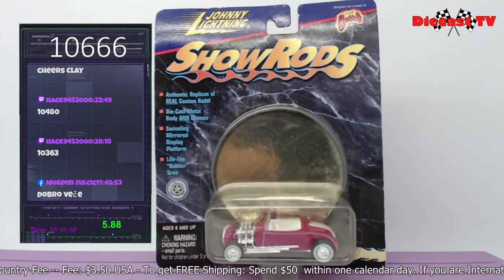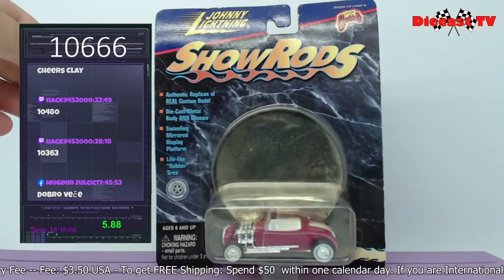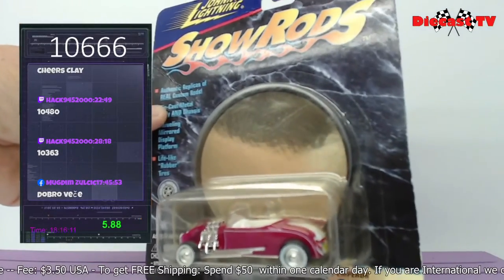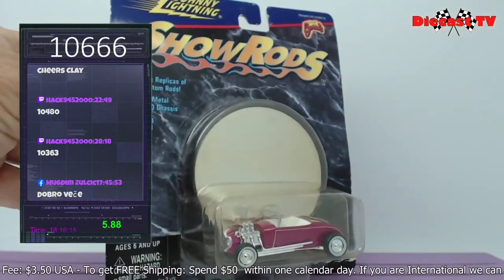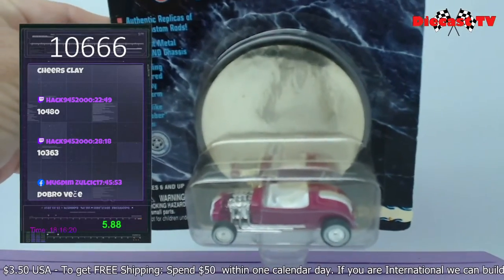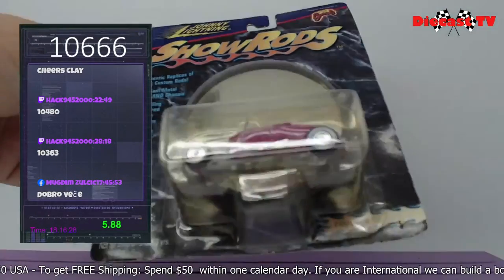Well, hello there, folks. Here we have a 1999 Johnny Lightning Show Rods, The Emperor in future. This is fuchsia. This is a George Barris design. So you've got to kind of take my word for it. The display mirror itself is actually in great shape. It's just really hard to videotape with the reflections and stuff like that. But hopefully you can catch that it is in perfect shape. It does have metal and it does have the real rubber tires.